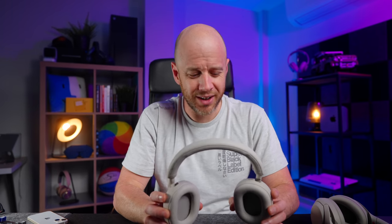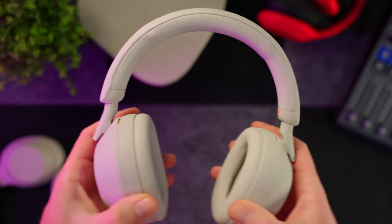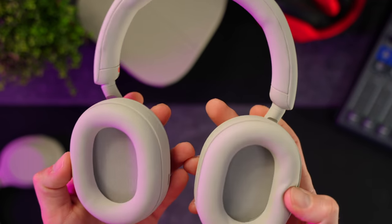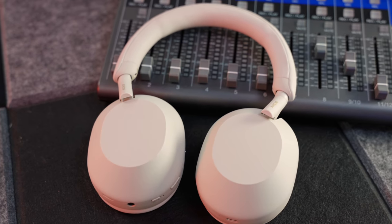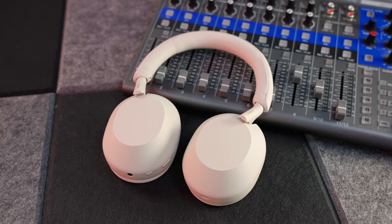Firstly, they are incredibly light, almost comically light, and it would be, I think, easy to confuse that lightness with cheap, because there's barely any heft to these things at all. But when it comes to headphones, that's not really a bad thing. We do place these on our heads for long periods of time, after all, and compared to the likes of the AirPods Max, these are ridiculously lightweight.